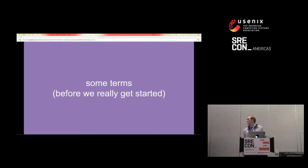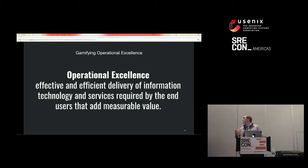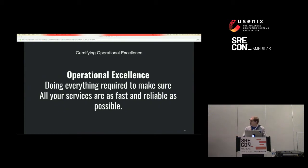All right, some terms to talk about. Some of the terms that I'm using might be LinkedIn terms, so I'm just trying to make sure that we're all on the same page about what I'm talking about today. So operational excellence, I'll start with a bit of a textbook definition there. It's all about being effective and as efficient as possible with all the information and technology services that you use, and those services being required by the users so they get some measurable benefits out of it. What we're going to use for operational excellence is a little different. It's basically doing everything possible to make the services as reliable, quick, and efficient as possible, and hopefully influencing everyone else along the way. So this difference might be between operational and reliability excellence.